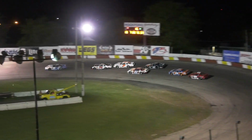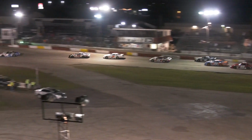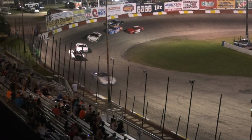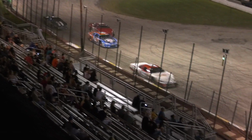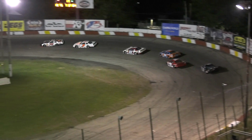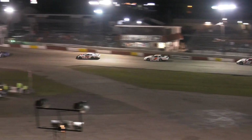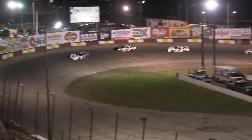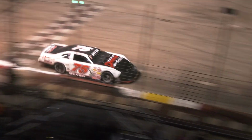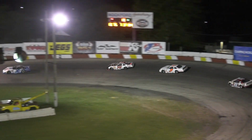Reynolds going to try to get out to the lead here all by himself. Mike Byer wants that outside spot as Wild Willie Nelson kind of just dropped back a little bit. Not sure what happened there. Mike Byer going to set his sights on driver X to see if he can reel him in and try to catch him for his first feature win of the 2020 season. Jerry Stafford hanging in there for third place right now. And it's Rhett Barco in fourth.